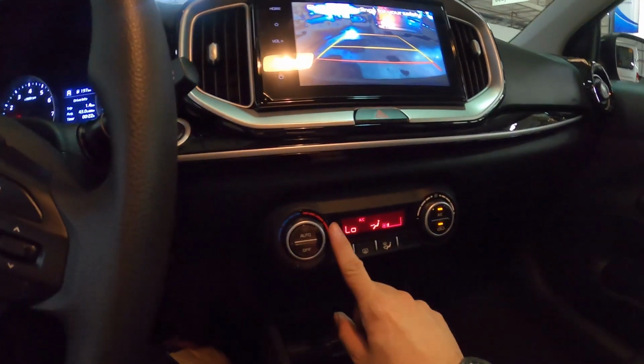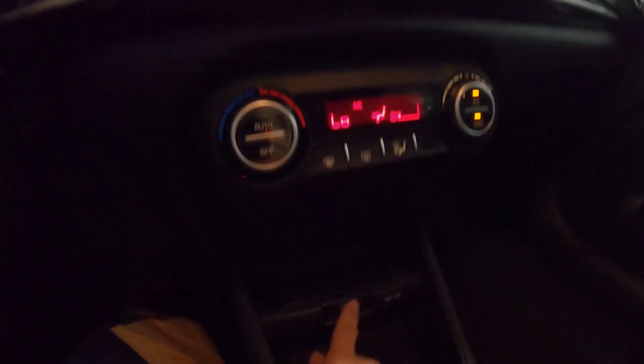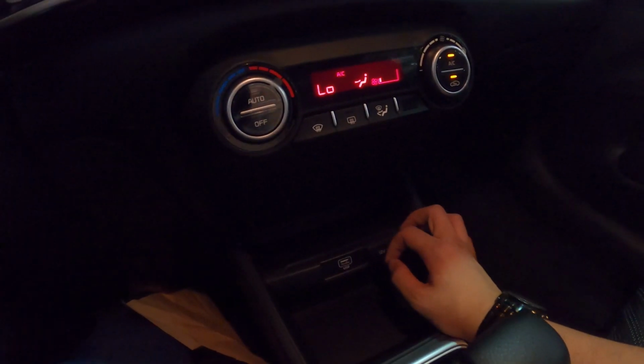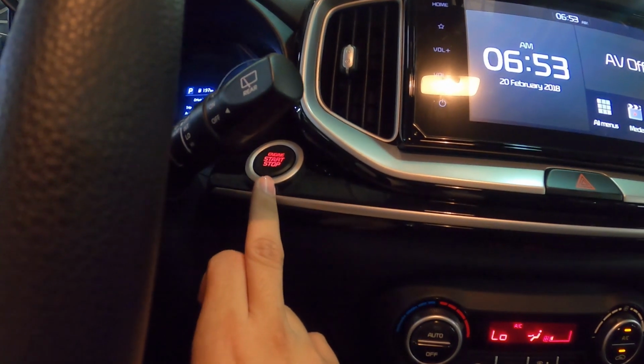You also get single zone automatic climate control. Over here you have a USB port and a 12-volt outlet. Some storage for your phone. And this EX variant also gets a push start button.